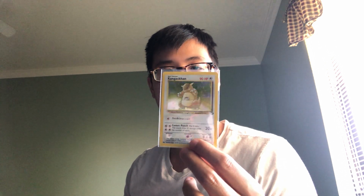Kangaskhan, I got this for a steal early this year. It's something I'll keep. I love any base set or jungle set holo. It's one of the original sets, so it's vintage. I got this in a bundle with a Charizard and Mewtwo for 170. The Charizard and Mewtwo are already worth around 300. So those appreciated a bit.